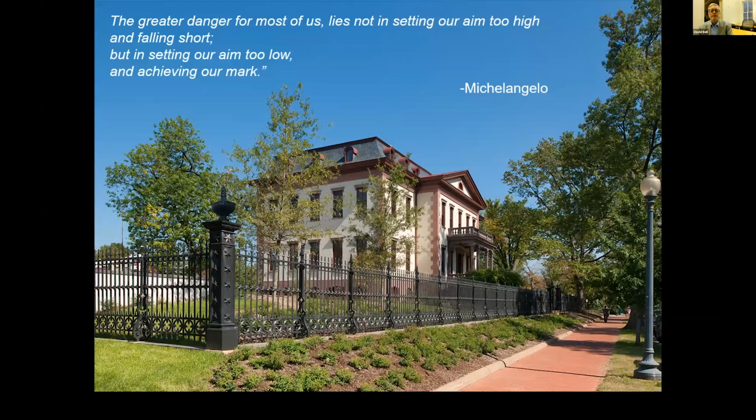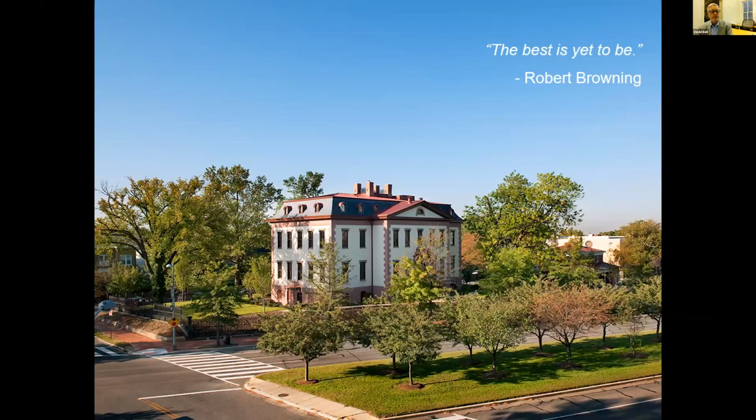I think that this quote is important for us as we're talking about decarbonizing our infrastructure, is we really need to stretch and really need to look at the goals and go beyond what we think we can actually achieve.